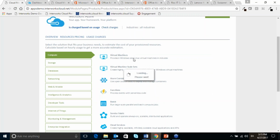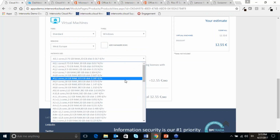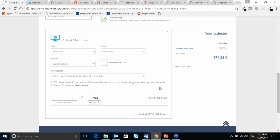So your customers are able to access a type of resource like a virtual machine, choose their setup, and immediately be informed on how much it will cost them to use this particular setup. And if you have defined customer levels within your InterWorks Cloud Platform, you can also display here the customer-specific pricing. So how much you will charge your customers for the consumption of this resource.